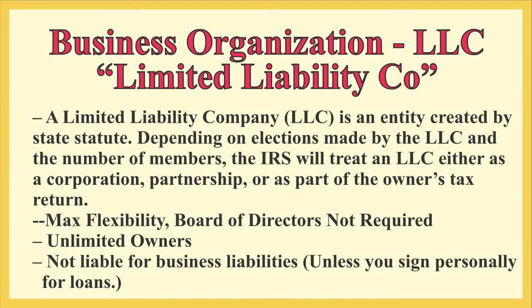Types of business organizations: LLCs, Sub-S, C Corp, or sole proprietor. What type of business organization do you want? There are many differences in the types of organization you choose to run your business under. We will discuss a few of those differences. We encourage you to contact a lawyer or a CPA to better understand the differences.